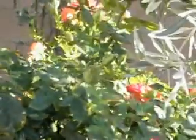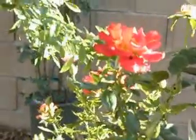And the plant is covered in blooms. It's not as covered at this moment because, again, I did shear it back, but there's a lot of little buds popping out here. So I am very impressed.